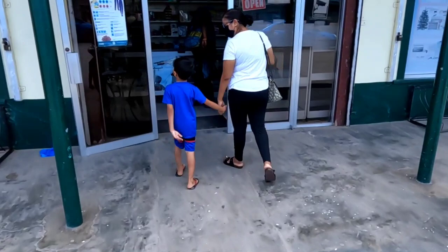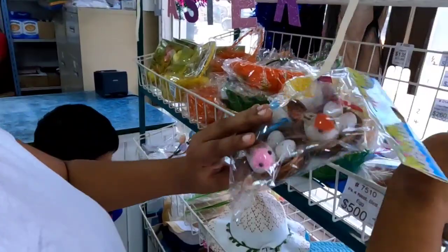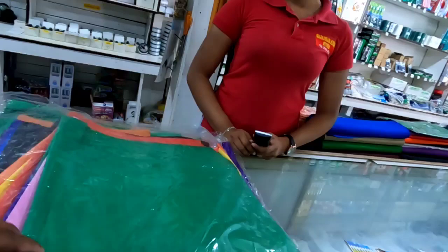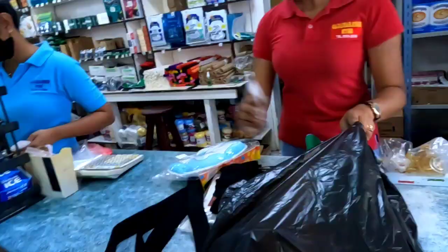So guys, Mommy and the guys are going to buy the kite paper. We're going to the store, picking up some accessories to make a hat for Joel. He has to make one for school. Found the kite paper. Here are the different colors of kite paper. Need paper, please. Two green, two red, two yellow, two orange. Get 8 colors, right? Yeah, 2 each. That's it. Thank you.